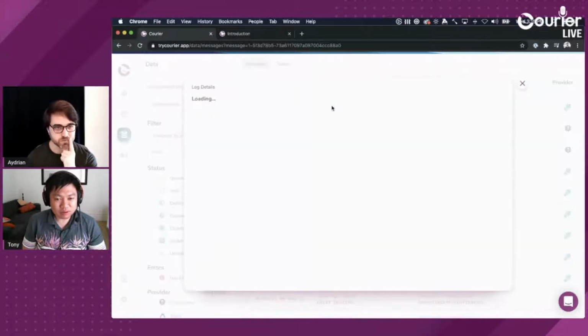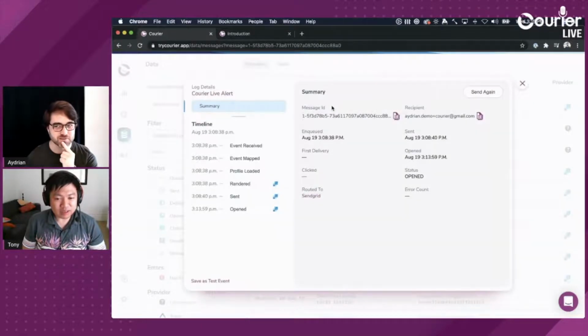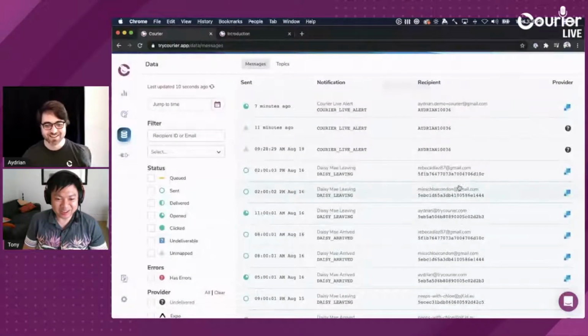Do I have? This is. That's actually a good question. Is your tenant set up for click-through tracking? You know what? It might not be. Let's check that out. Yeah.